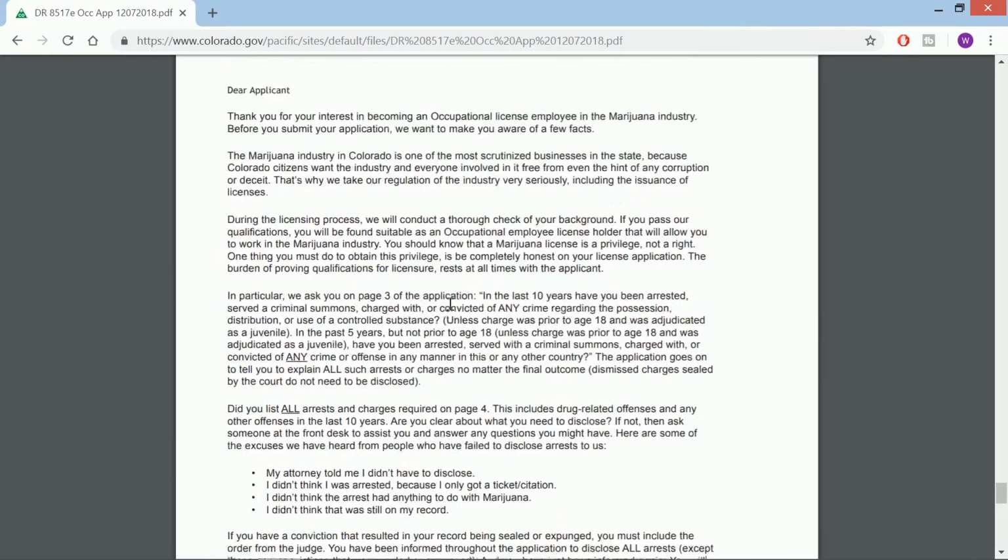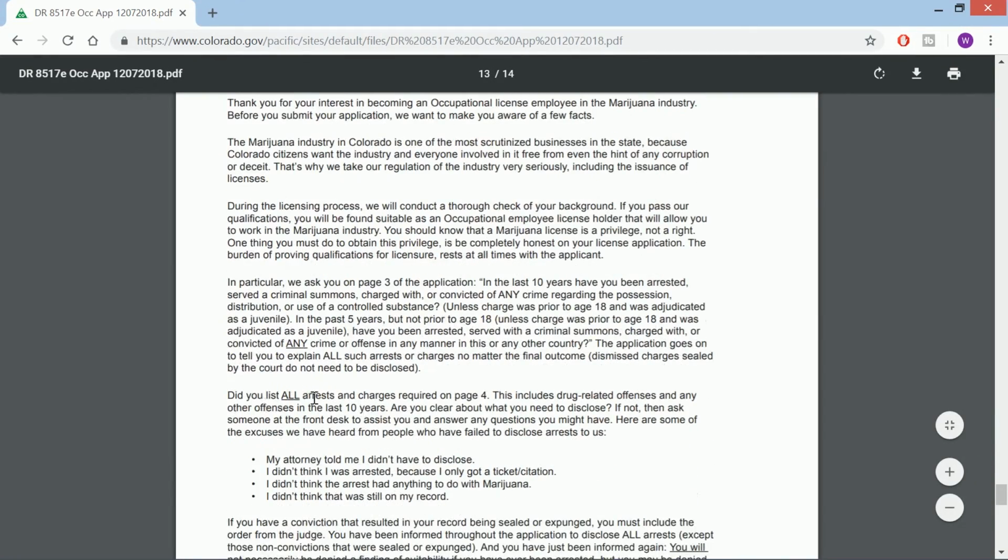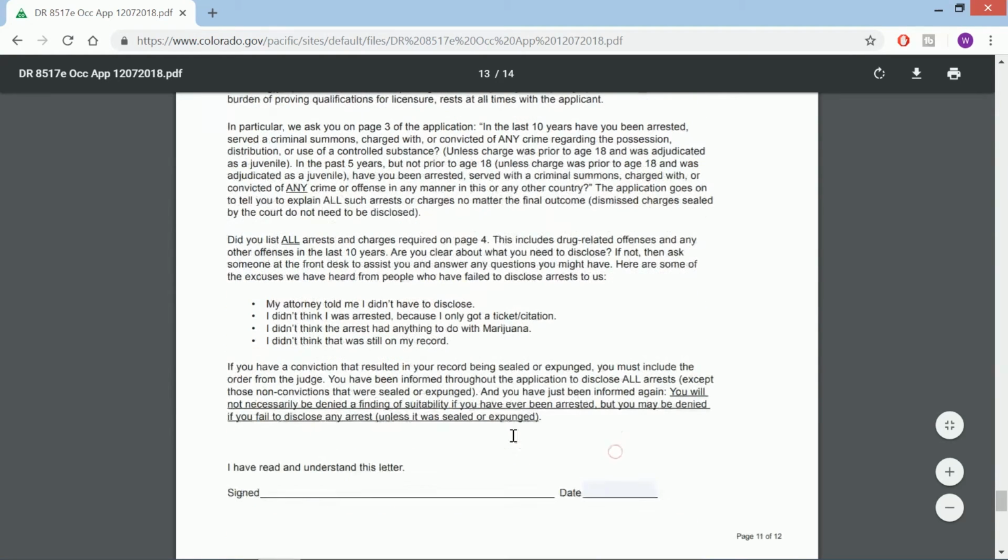So this basically just goes on to make sure to tell you, hey, did you list all of your arrests? Do you understand what is asked of you here? And then it goes on to say, here are some of the excuses we have heard from other people who have failed to disclose arrests to us. They said, hey, my attorney didn't tell me I had to disclose this. I didn't think I was arrested because I only got a ticket or a citation. I didn't think the arrest had anything to do with marijuana, or I didn't think that was still on my record.